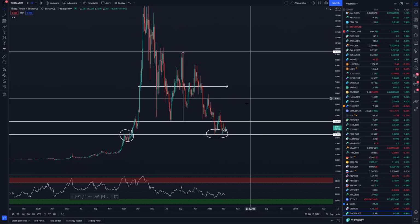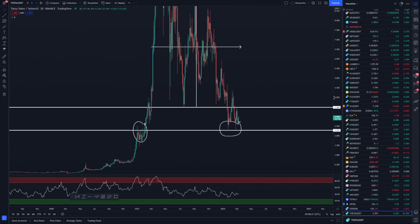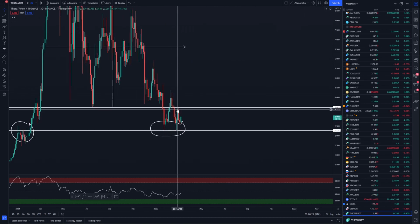If you're looking to sell and take profit, this is going to be the first level here at 3.50 really. It's again a major area of resistance. You can see these 2 candles. We did reject off that area.